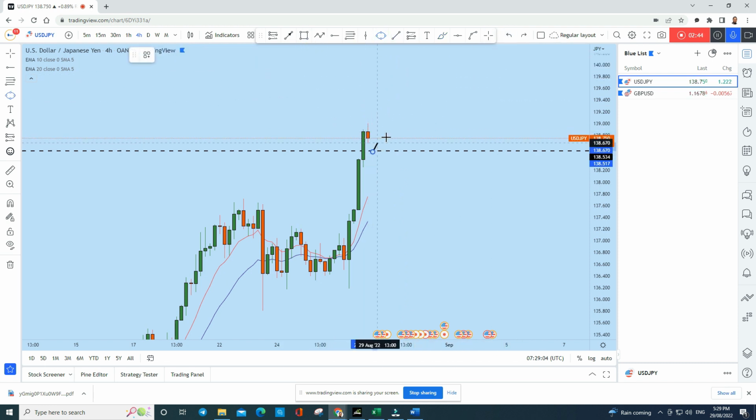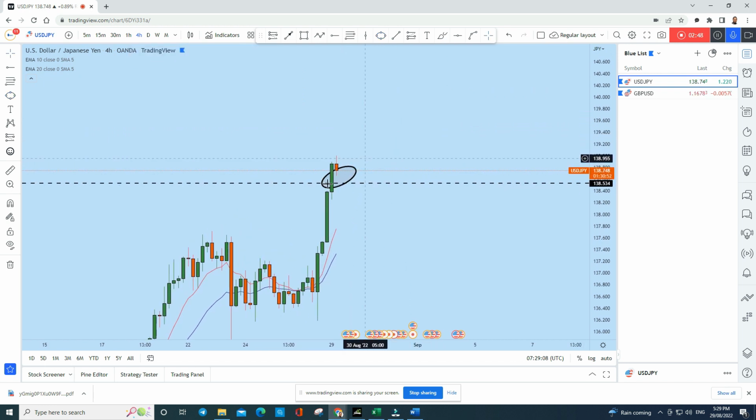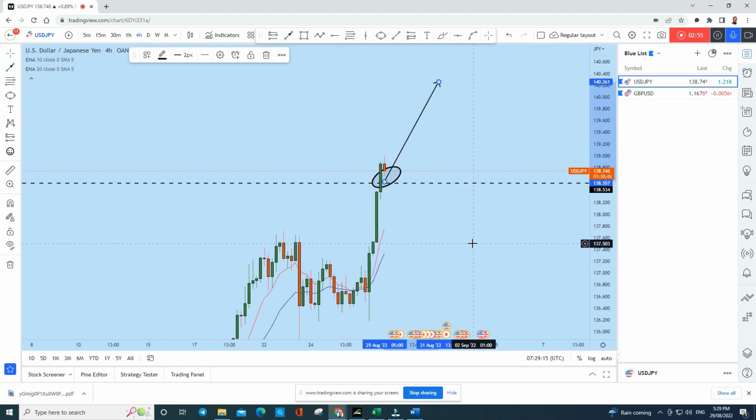So with that in mind, if this candle is closing around this zone above this level of resistance, testing as a support, and it satisfies all the rules of our strategy, then we'll consider going long from this zone based on the price action confirmation with our students, with a high risk to reward ratio.